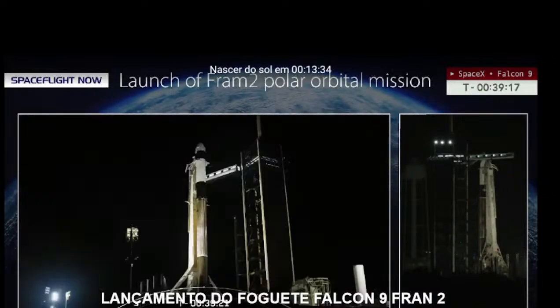Coming up here in just about 4 minutes and some change, they'll start to load propellant on board the Falcon 9 rocket. RP-1, rocket-grade kerosene, will flow on board the Falcon 9's first and second stages. And liquid oxygen will then as well flow on board the Falcon 9's first stage.